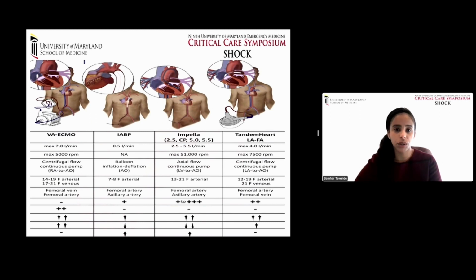I think we know the intra-aortic balloon pump in its heyday was used often and is still, I think, quite often used after acute myocardial infarction. That being said, when you look at the amount of ventricular augmentation it provides, it's that 0.5 liters per minute. So quite nominal compared to other devices.